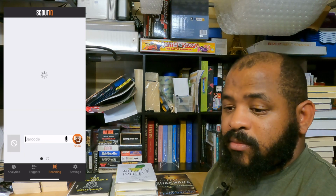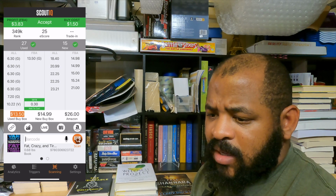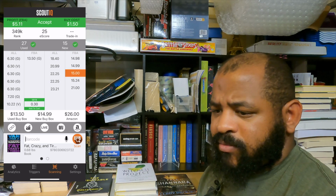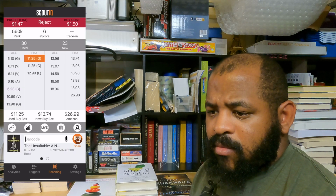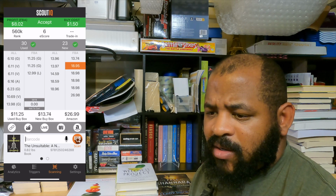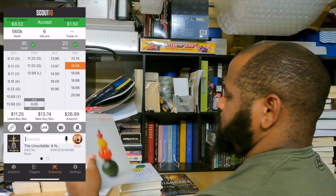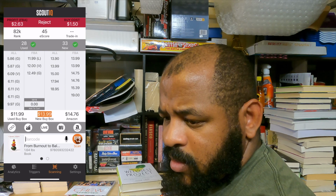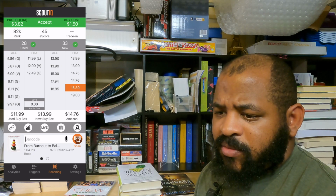And next book here. So even if it was used, you can still pull $3.83 out of this book, but it is new. So the buy box is $14.99. That's $5.10. Rank is good, e-score is good. So yeah. All right, next book. And change this to new, and potential profit of $8.02. Not bad. Okay, so new buy box is $13.99, but I would go up probably like around $15 range. So $3.82 potential profit.